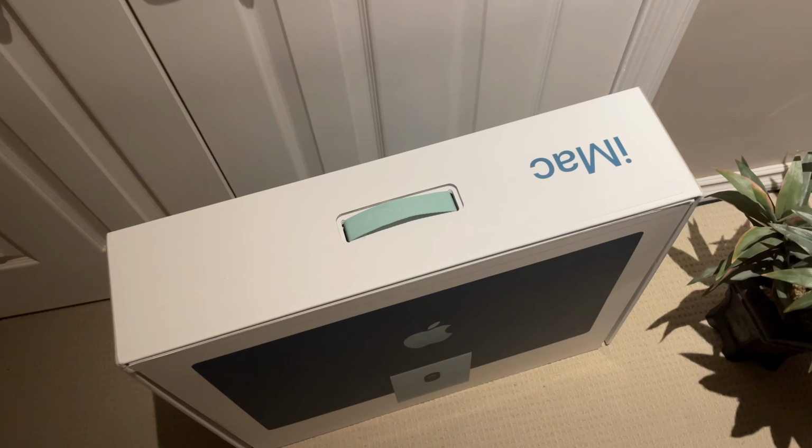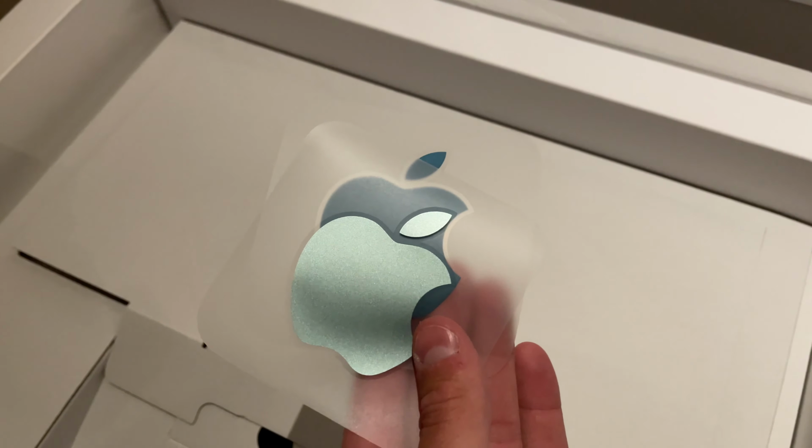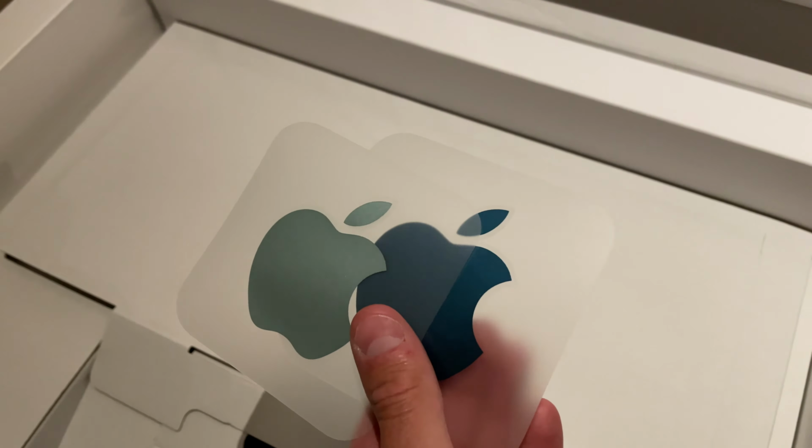So you can just tell the attention to detail with every single minute you spend unboxing this Mac the first time you get it in your house. Even the handle on the iMac box is color matched to the Mac, and you also get color matching Apple stickers. So it just kind of feels like Apple is putting a lot more attention to detail, and it definitely doesn't go unnoticed.